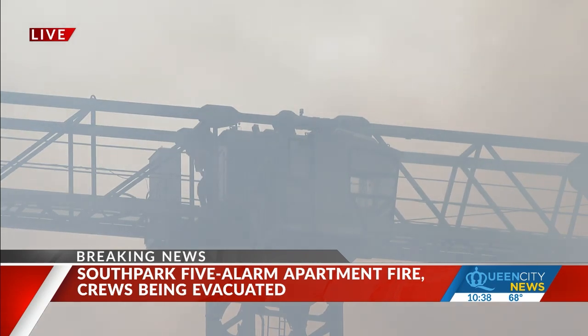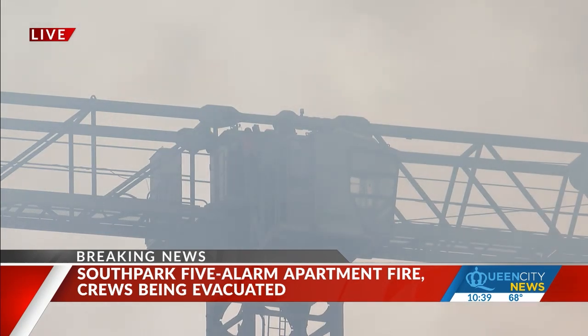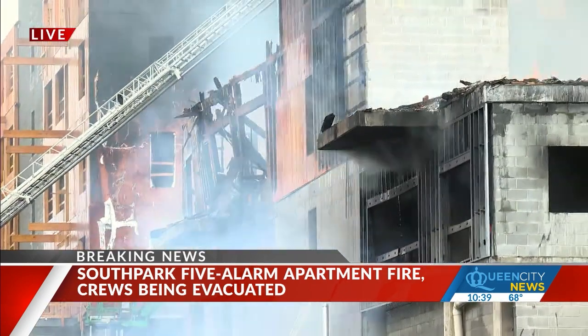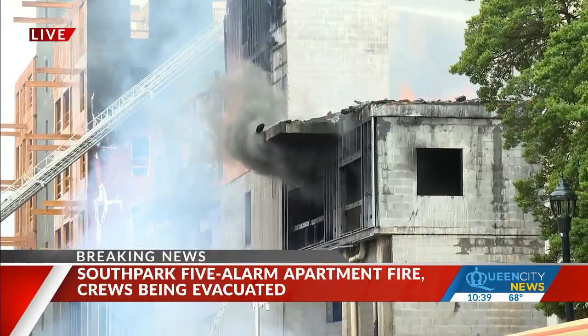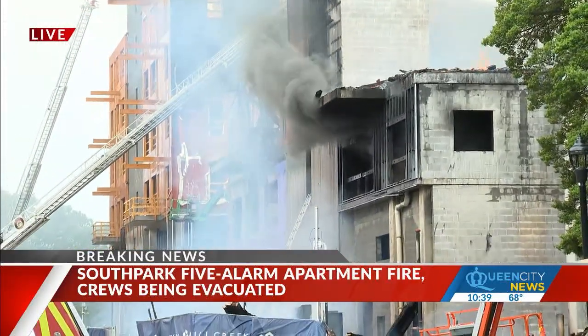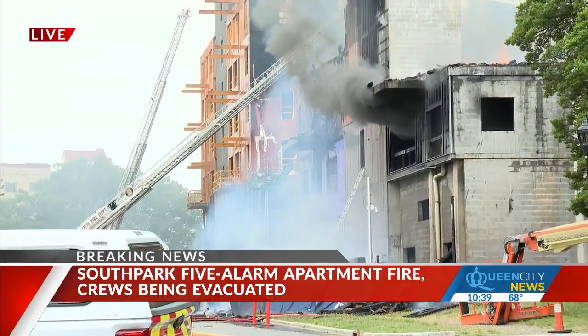I understand that he is in communication with someone on the ground. There was a woman on a phone that was talking to him. And she didn't want to go on camera, but she was talking to him via her cell phone. So our hope is they can get this under control soon and get a firefighter up there to get this crane operator down. Again, if you are going to the South Park area, do not come here at this time. All the roads surrounding this area are closed.